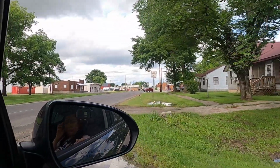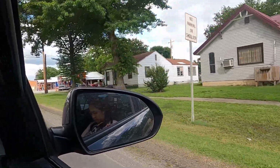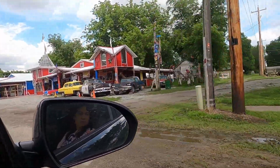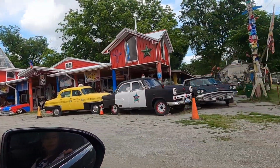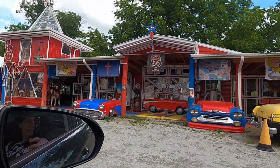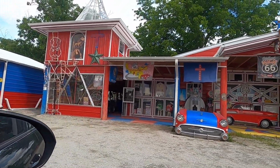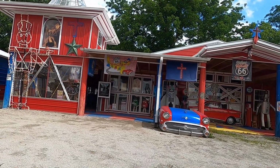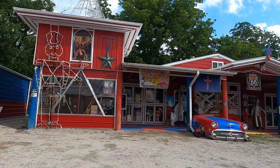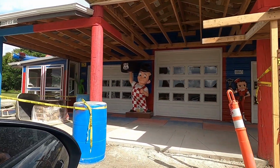All right, let's go see what we got here. I don't even know if they're open. I don't even know what it is. So, Route 66. Are they open? Do you see a sign? Just go. They look pretty closed to me, but it's still pretty cool. Picture. Okay, all right. Let me pull up here. Oh, they're just showing you the big boy. Right there. All right.